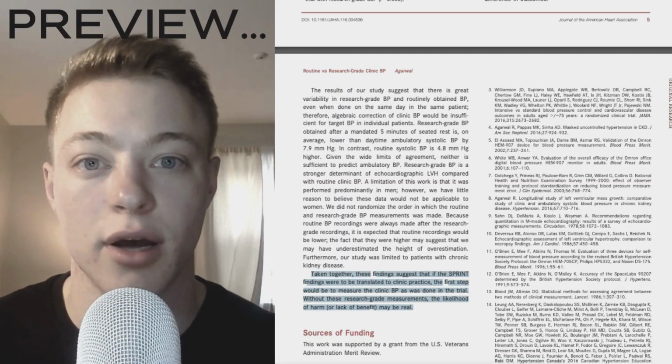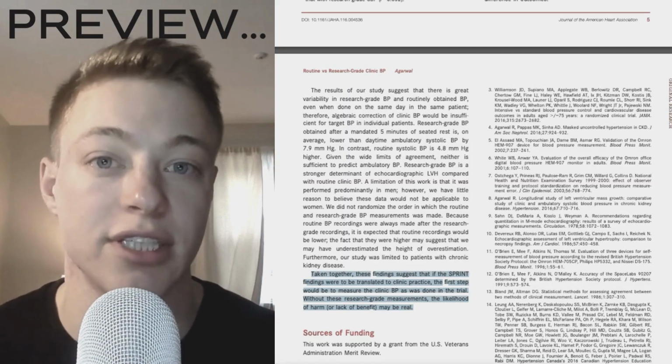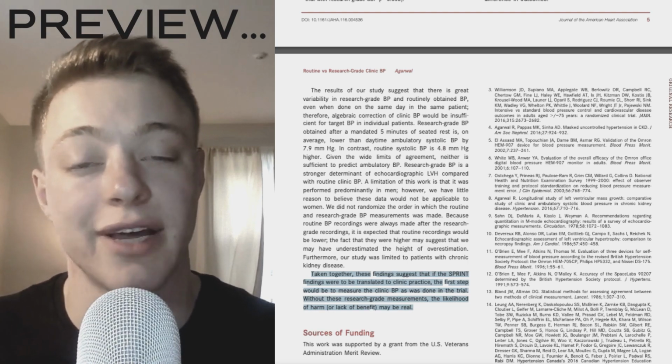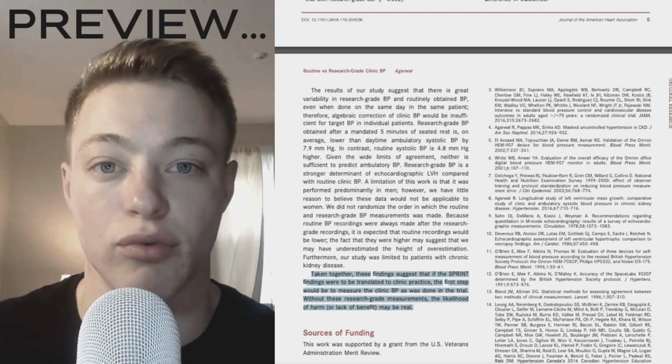This could lead to negative effects in both directions, either because you're unnecessarily taking an antihypertensive medication when you didn't actually need to, and now you're putting yourself at greater risk for adverse events, or because you're underestimating your risk of cardiovascular disease in terms of the impact of your blood pressure.